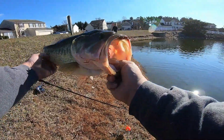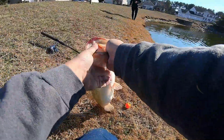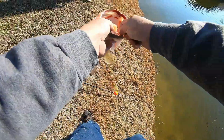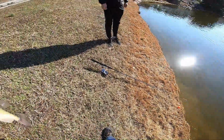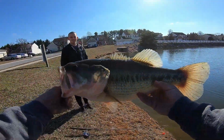What a giant, guys. Holy crap. That might be a 6-pounder, guys. That just might be a 6-pounder. Wowie wow. I told you there's some big ones in here, man. God darn, look at the belly on that thing. What do you think, Tony?